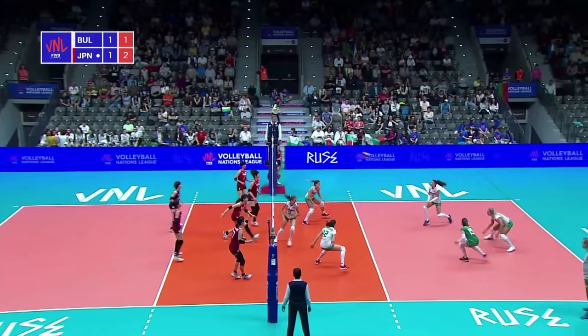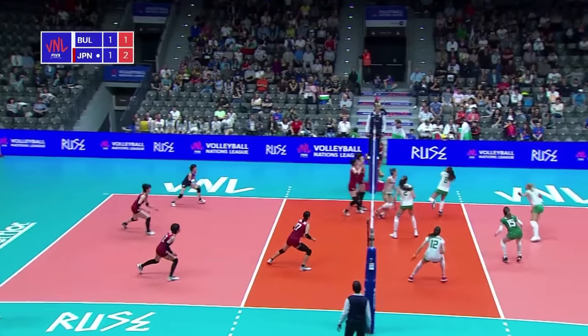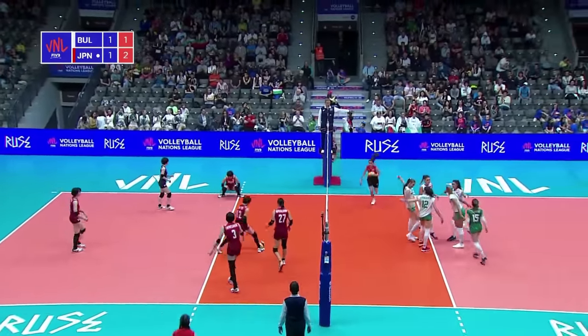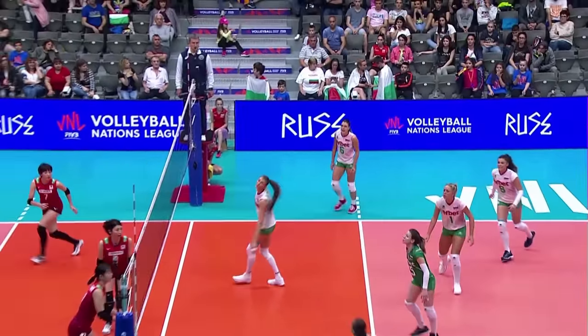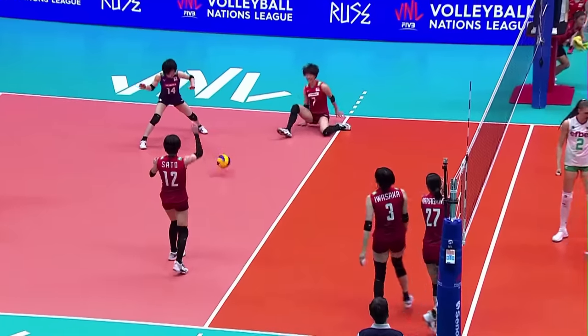Serve bumped over on the first contact. Oh, that is terrific hitting. Karakasheva. Terrifically quick arm and over the top of the attempted blockers.